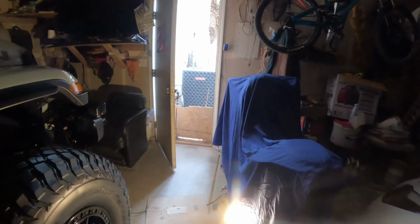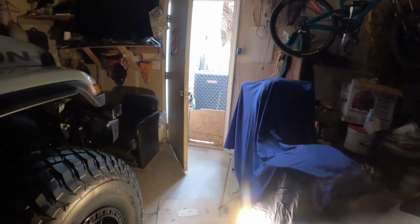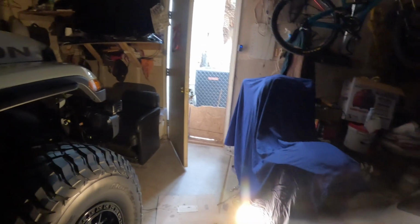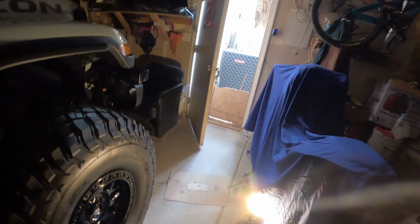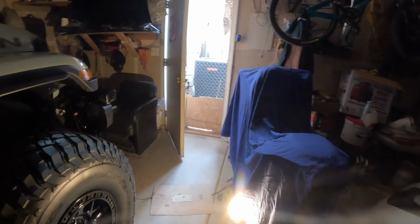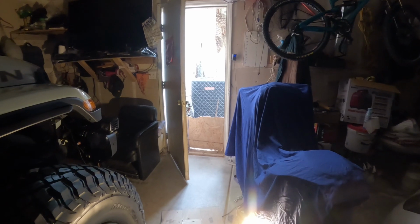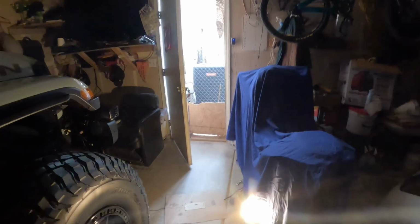The Walther PPK has been known to jam ammunition, so you want to do everything you can to avoid that situation, because if you do get in a firefight and your ammunition jams in your chamber, you won't be able to call, hey, time out, my ammunition jammed in my chamber, give me a minute to get it clear.